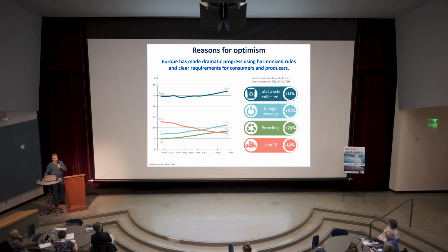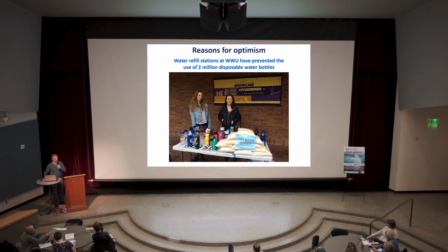Other reasons for optimism. Places like Europe that have harmonized labeling and demands on recycling are improving quite a bit faster than we are. A lot of our local communities are actually stopping recycling plastic programs because of China's decision to stop accepting our crummy waste.